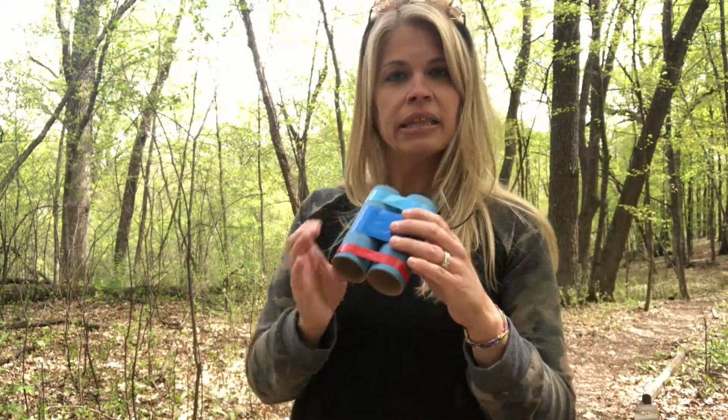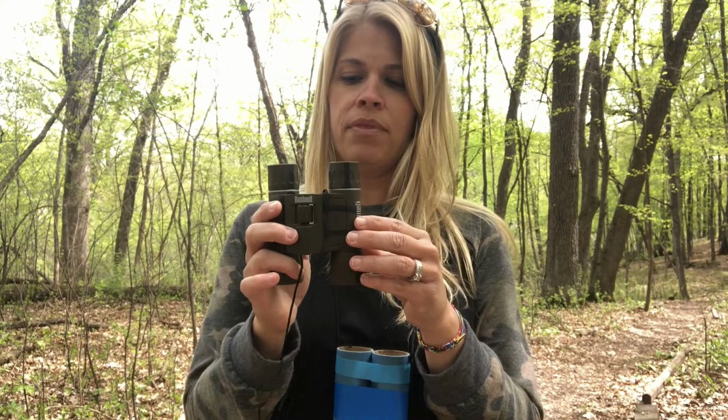And then these are a little bit different than these because these will bring up the birds really closer, much closer to your face, where these will not bring them closer. But the great thing about these is it helps you narrow what you're looking at, so you can really focus on one spot in the trees. So you can make a pair of binoculars, or maybe you have one at home, but binoculars are super helpful.